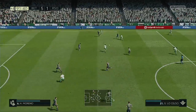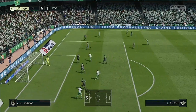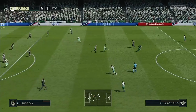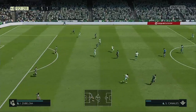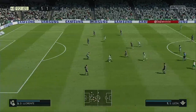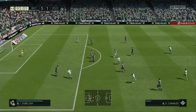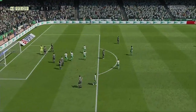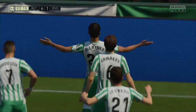Canales. Should really deliver from this position. The defender in the way. Christian Teo. Read the play well to intercept. He's got some strength, hasn't he, to shield the ball like that. William Carvalho. There's some potential in this move. Oh, chance! What a good way to score! Well, that really is rubbing salt into the wounds. It's been a one-horse race out there today.